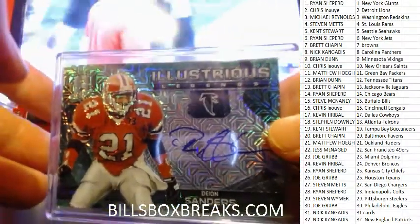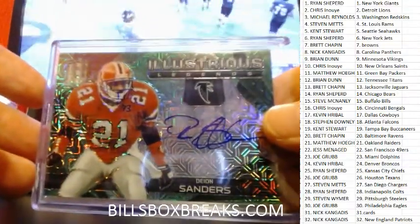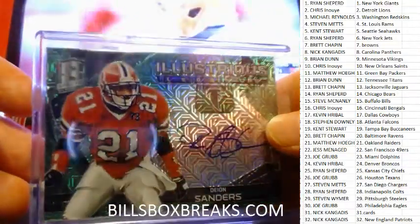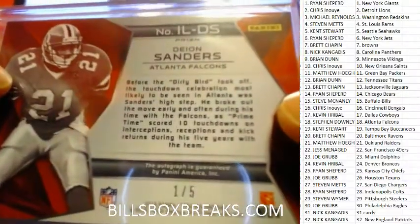Mr. Downey, give that beginner's luck, dude. Wow. Yeah, it kind of looked like it from the jersey. You still in here, Mr. Downey? 1 out of 5.